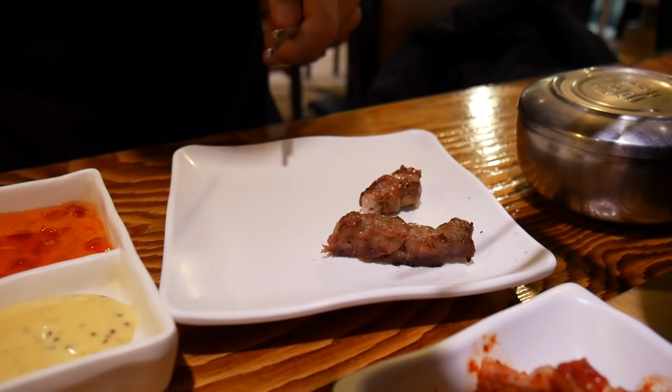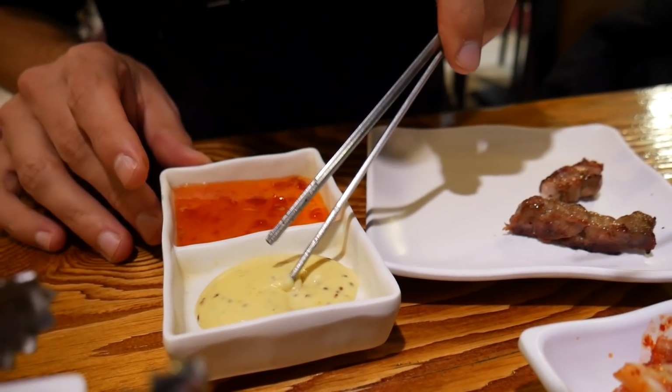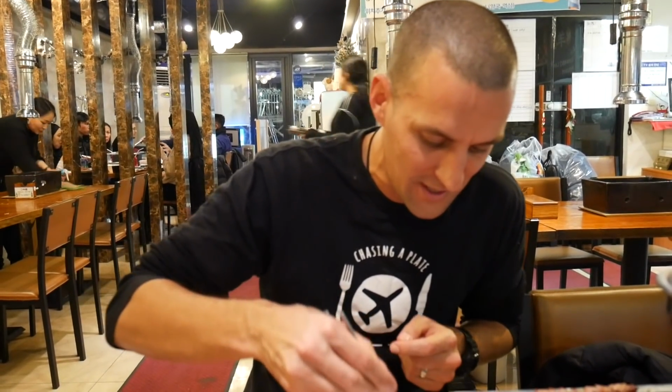Now they've given me some dipping sauces. This one, it looks like some sort of French mustard mayo, and this looks like sweet chili sauce. I'm not so keen on those. I'm not gonna add those to this lamb. I'm just gonna eat the lamb as is. Wow. Oh, wow.